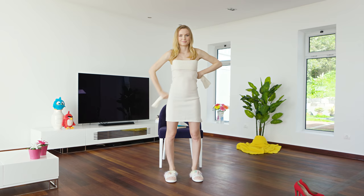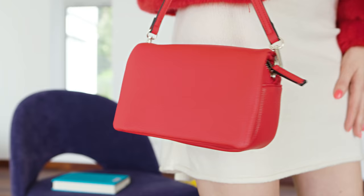Take your pants off and pull the sweater up. Now take the sleeves and tie them at the back. Let's finish the look with a red jacket, red heels and a purse.